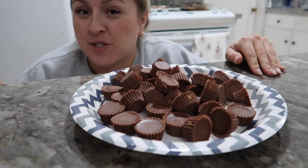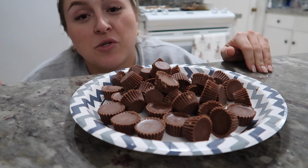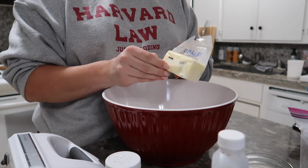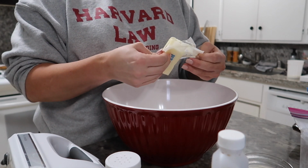All right, I know I sped through that, but that definitely made top 3 of the most annoying things I've ever had to do. We need to cream together the butter, sugar, peanut butter, and brown sugar.